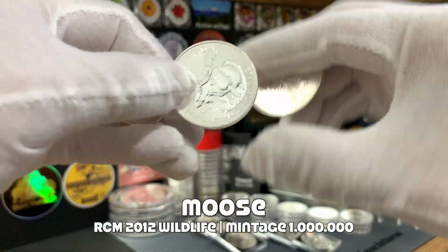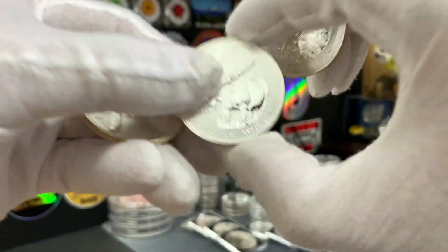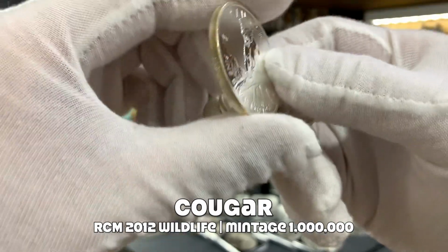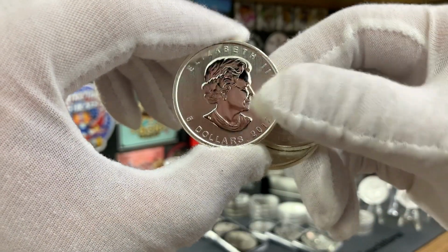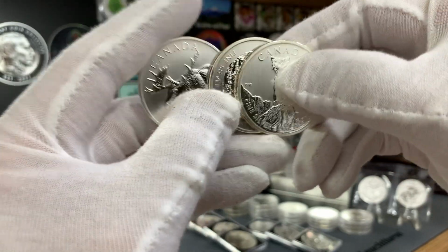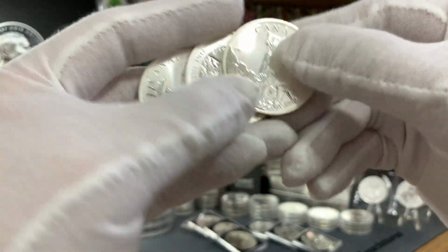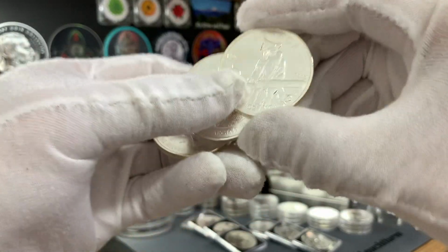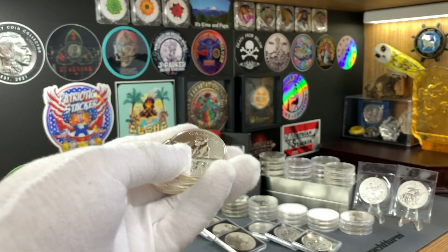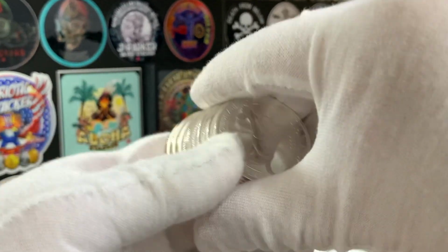Next, we have the Moose, which was released in 2012. And finally here, we have the Cougar, also issued in 2012. These coins have a little bit of tone along the edges, but again, I don't see any milk spots on them. And being almost 10 years old and you don't see any milk spots on these coins, I don't believe milk spots are going to develop on them. So it was really great to be able to score these 8 coins at a price that was really close to generic silver coins here in Singapore. And all these coins are in really great condition.